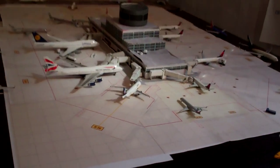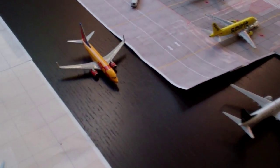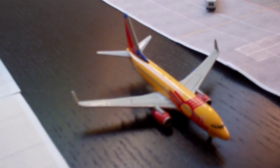Next, we're going to move over to Terminal B after our taxiway, which has a Southwest 737-700 New Mexico One taxiing out to Phoenix. And there are a lot of special liveries in this update because it is the first, so I threw in most of my special liveries, as well as new colors for certain airlines like Spirit, Frontier, and Southwest.